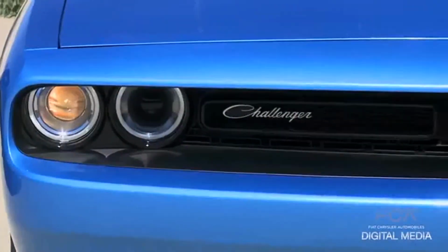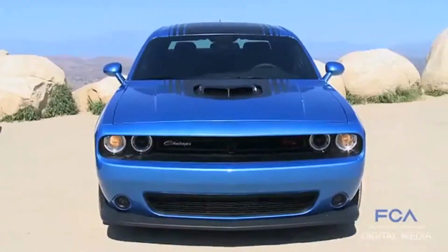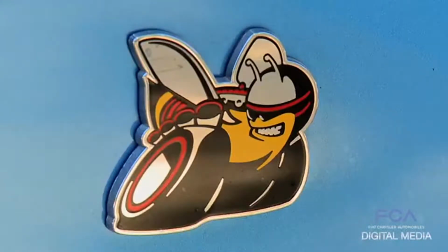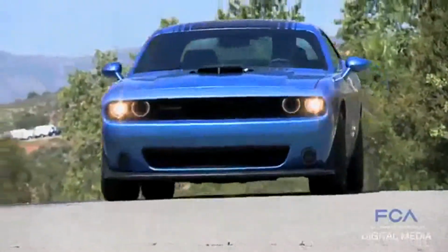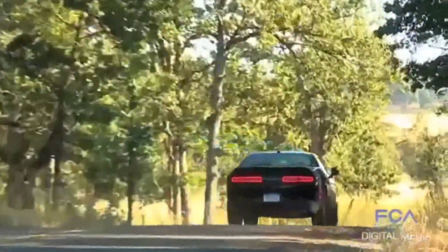If you look back in the late 60s and 70s of all the different Dodges that we had, that club was still talked about today in some of the most iconic vehicles of its time. Now today we've brought back that Scat Pack opportunity, incredible value and performance on the Charger and Challenger Scat packages. For FCA Digital Media, I'm Dale Jones.